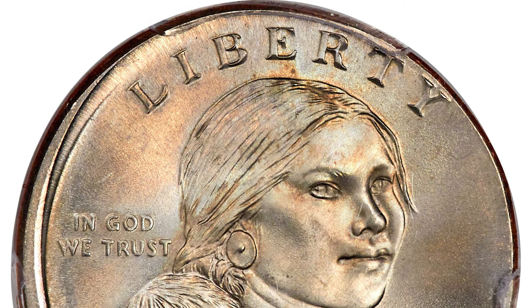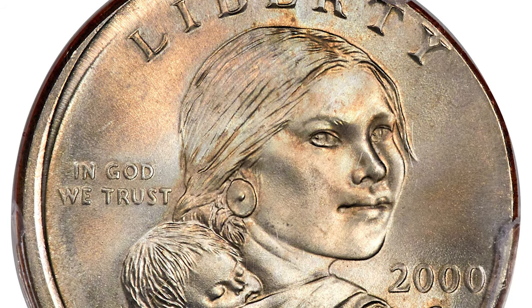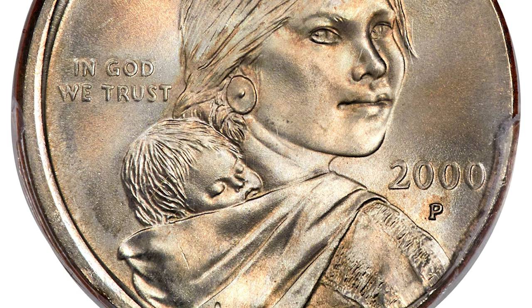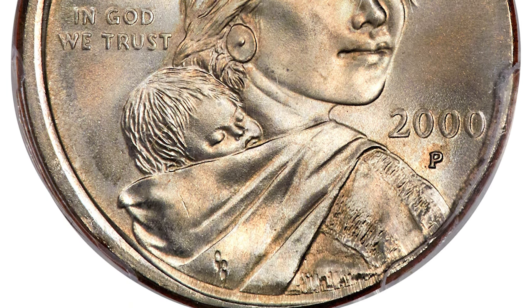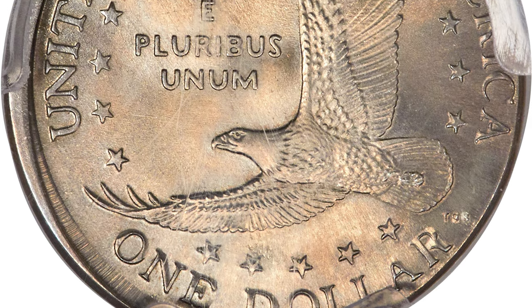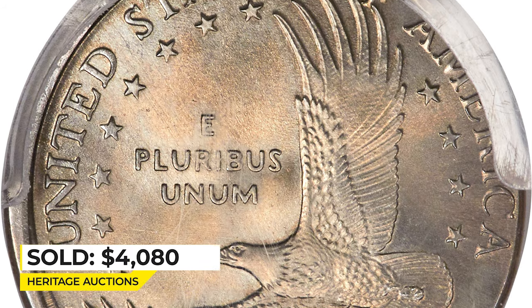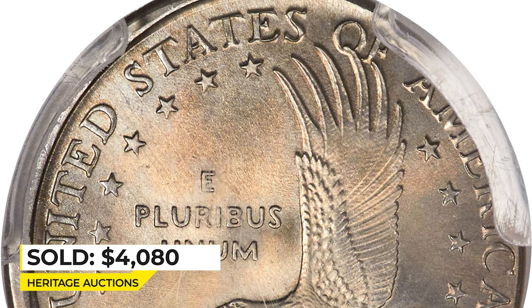This superb gem is a stunning rendition of the 2000-P Sacagawea dollar and is struck on a planchet intended for a quarter. All design elements are sharp and the pristine surfaces display beautiful gold and light blue toning. Sold on January 12, 2023 for $1,480 at Heritage Auctions.